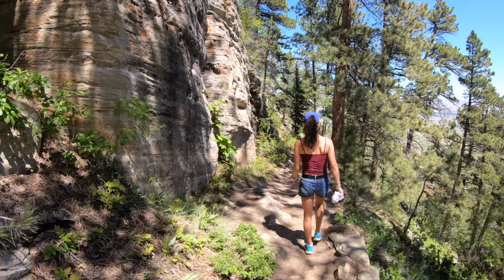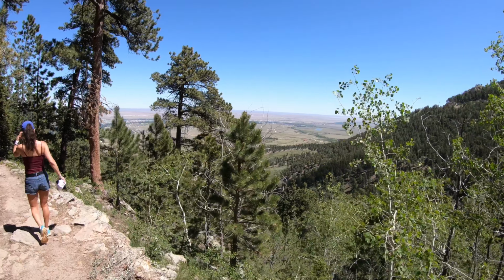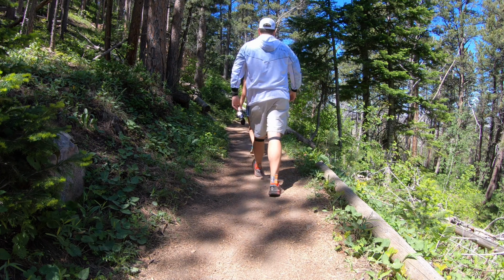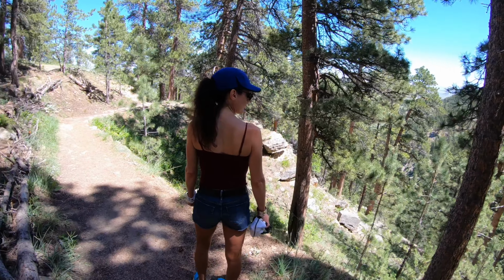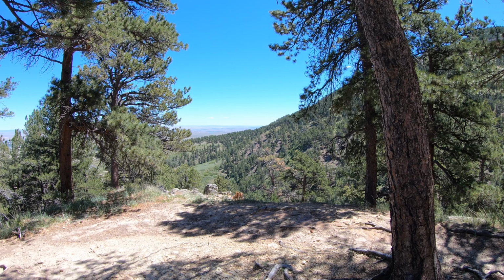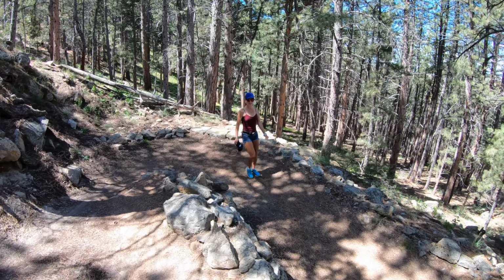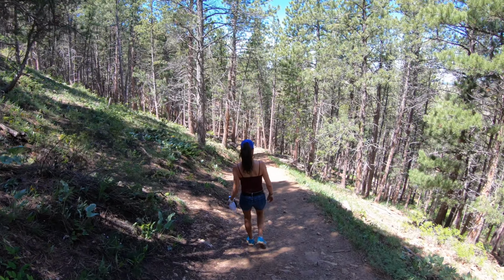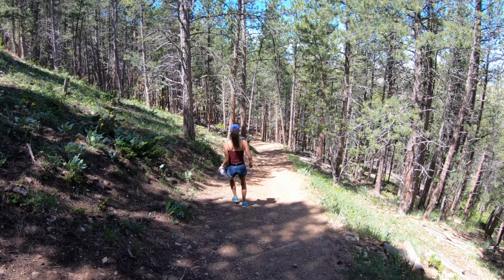Took a nice stop on the West Rim Overlook, and we're heading back down the west side. This last quarter mile before you hook up with the main trail is rather steep. So you just gotta be careful heading down.